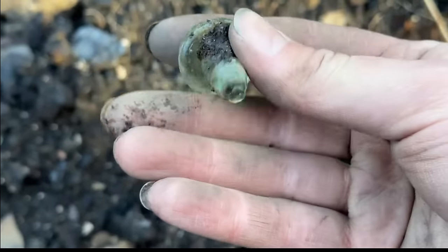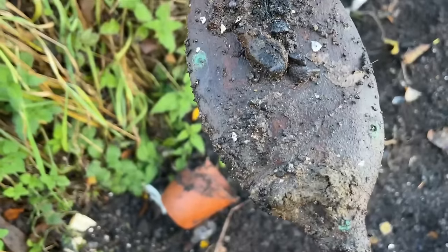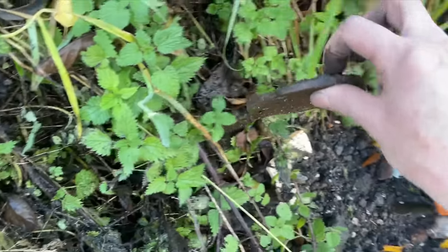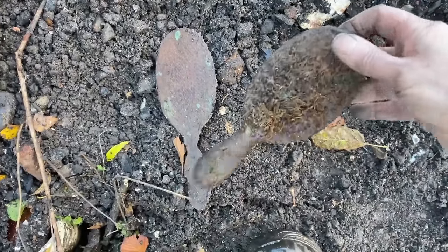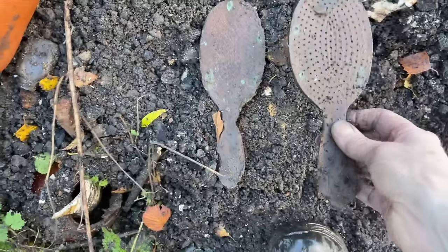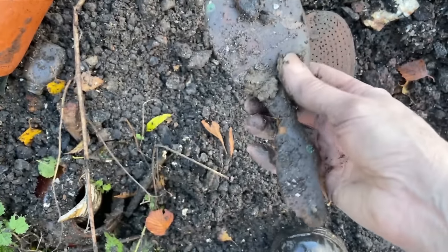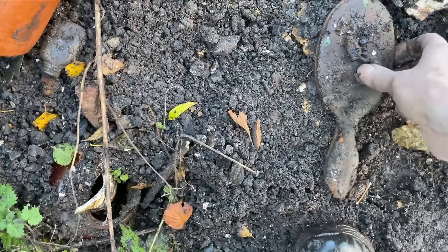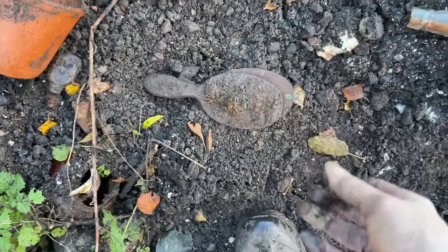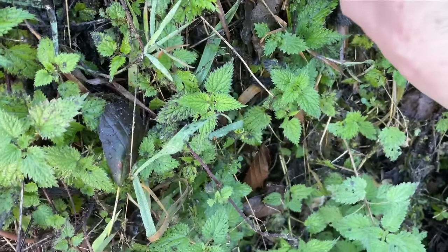Down here is the remains of a hairbrush. There's one part of it. And here's the other part that would have had the bristles on it. And that's the back, look. Oh, it's wood and it's all crumbling, but that would have been attached to there. What a shame, it's so rotten. Ouch.